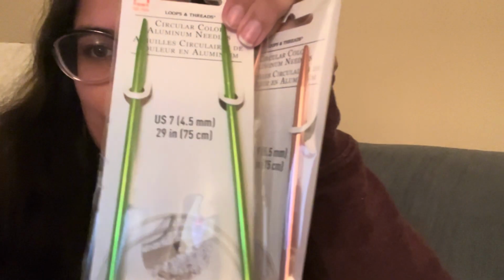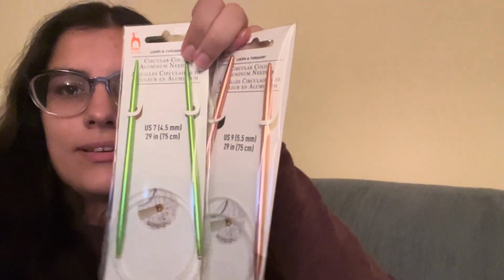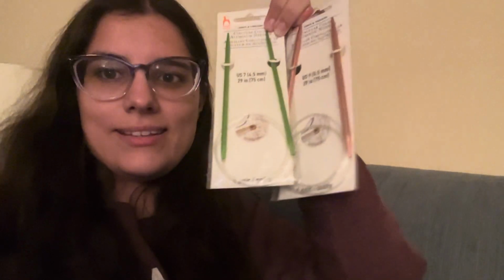And then I got 2 sets of knitting needles. I got a 4.5 and a 5.5 and about 75 centimeters. And they're the round ones, so you can knit in the round. So we'll see how this goes.